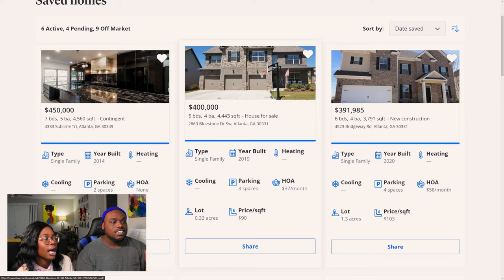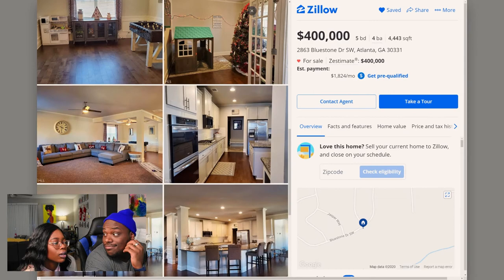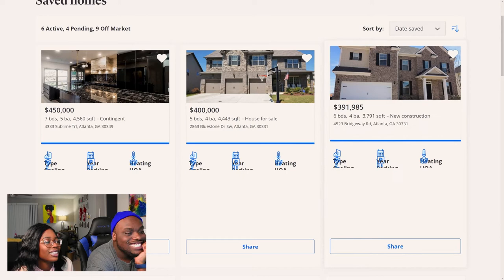I feel like I didn't get to see much of it on the inside. I didn't get to see the parts that I wanted to see. What did the kitchen look like again? Okay, yeah. That's what it looked like for 400. So it's this house for me. That's my choice. That's my pick. That's my number one pick.